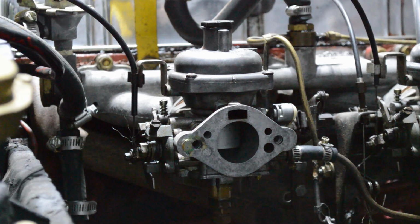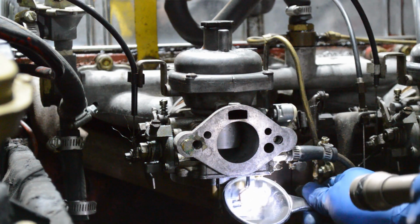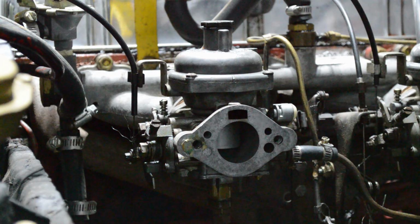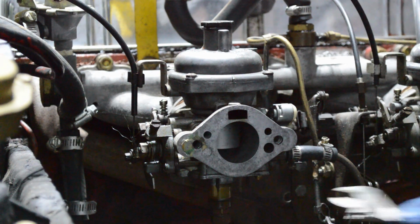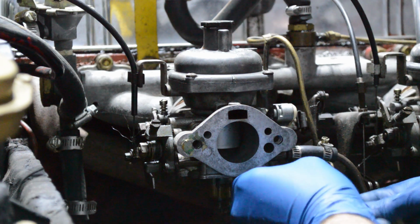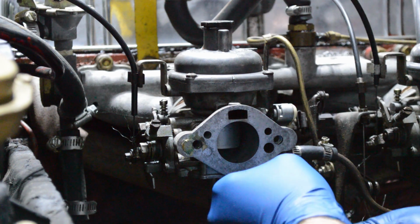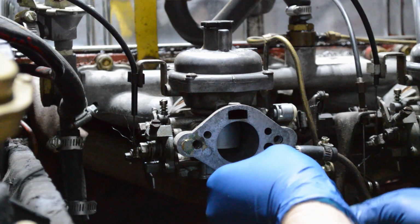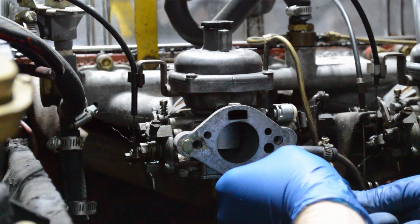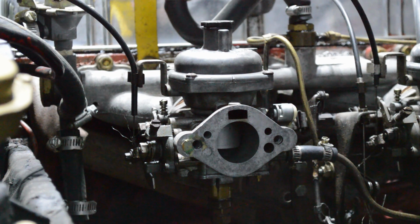As you are tightening down, it's probably not a bad idea to take a look with a mirror and make sure that the gasket is centered, because you need that to seal. And don't over tighten it. Remember, you're threading it into aluminum. And if you tighten it too much, then you're just going to strip the carburetor threads, and then you're going to be in a huge problem, especially if you're on the side of the road.